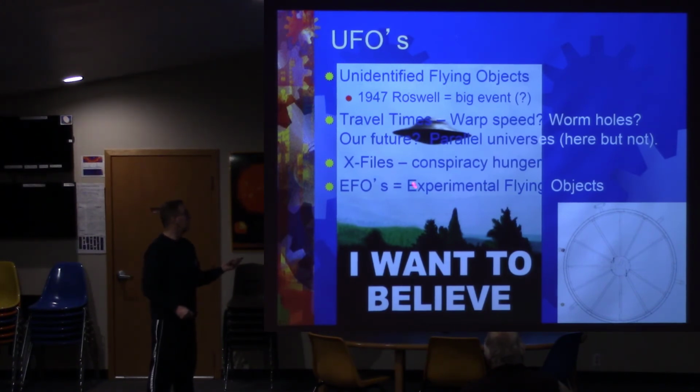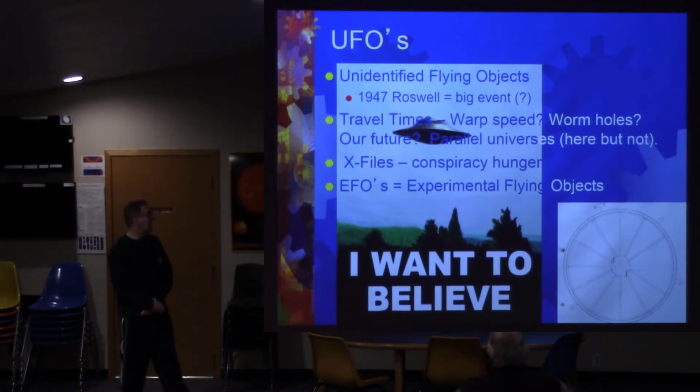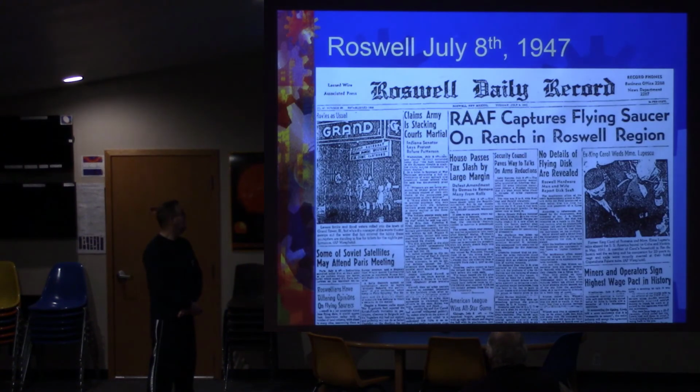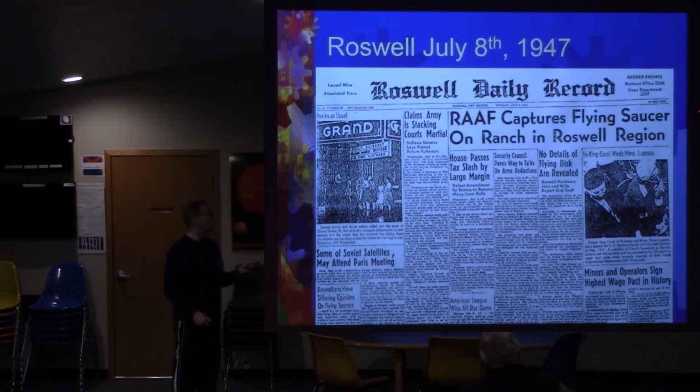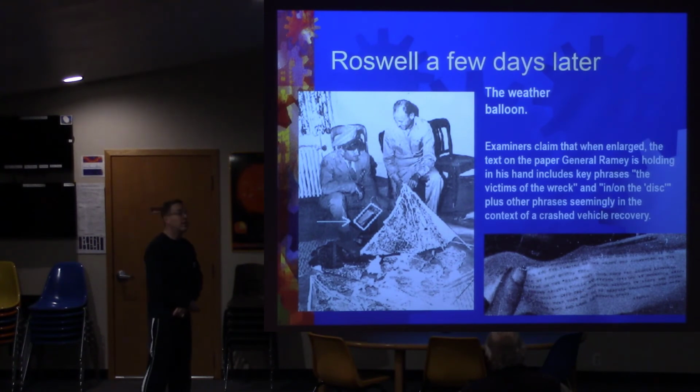But then people with sort of X-Files-like conspiracy hunger say it's all been solved, they're here, but it's being hidden from us. But still, we have experimental flying objects that we make that look weird. The Roswell event occurred July 8th, 1947, and the newspaper headline that got the whole thing started: the Air Force captures flying saucer on ranch in Roswell region. No details of flying disc are revealed. Roswell hardware man and wife report disc seen. A few days later, they retracted the story and came up with a weather balloon story.